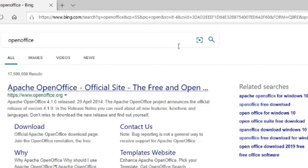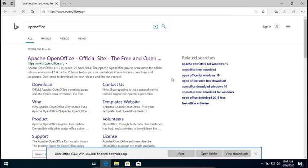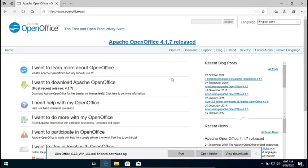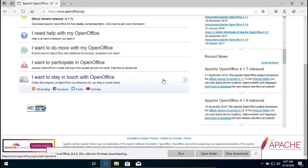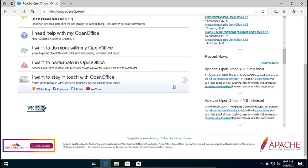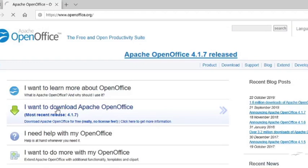Next on our list is OpenOffice. LibreOffice is a fork of OpenOffice and has been around just about as long as LibreOffice. Although slow in its releases, OpenOffice doesn't fall behind in functionality. Let's install.